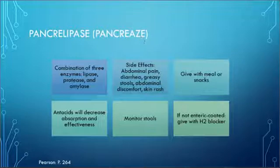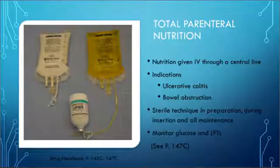Okay, so we're going to move into here in a little bit covering your total parenteral nutrition. Total parenteral nutrition is given IV through a central line. It may be a peripherally inserted line, a PICC line, or a centrally inserted central line that goes in the subclavian or the IJ, or into the jugular. Indications are ulcerative colitis or significant bowel obstruction. I have seen TPN given on patients with acute pancreatitis when they are getting so malnourished also.